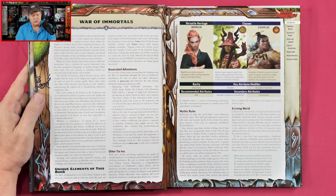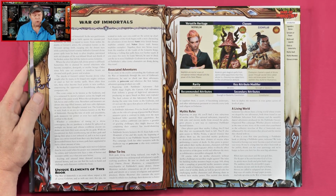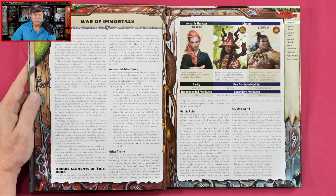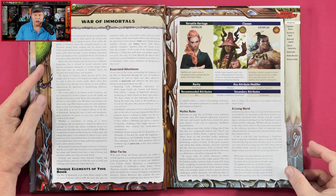Welcome to the War of Immortals. As the war god Gorum meets his glorious end in battle against the assassin god Achkek, his body is ripped in twain from within the depths of Gorum's armor. The corruption known as the Devourer springs forth, escaping into the distant stars while scattering Gorum's essence behind it. Gorum's divine power spills from his body in silver droplets, intermixed with red droplets of his war-infused blood and shards of his broken armor that fall like meteors across Golarion.